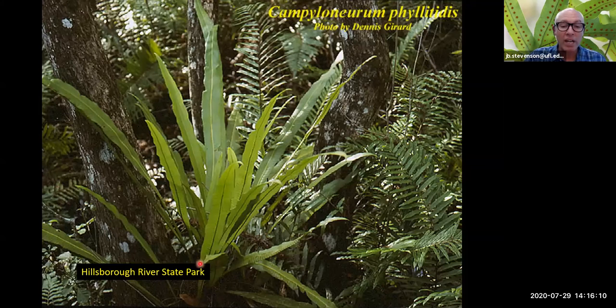So one leaf, you can see it's attached to the stem down here. If you can see my red laser pointer down here at the bottom of the slide. Yes, I think you can see that. The blade is entire, it's simple. It's not divided into those little leaflets, those little pinnae. And you can see the rachis is this nice midvein that runs right up through this simple blade.